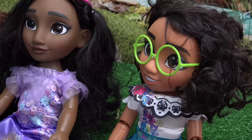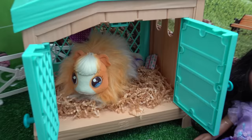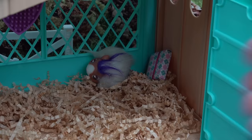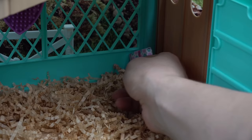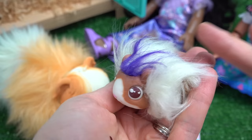Oh, something's happening! Second baby is here! That's right, let's take a look! Look at that! Let's take out Butterscotch and look at the baby! Looks like it has white and purple hair! Don't forget the gift! Oh my goodness! This one's super adorable too!